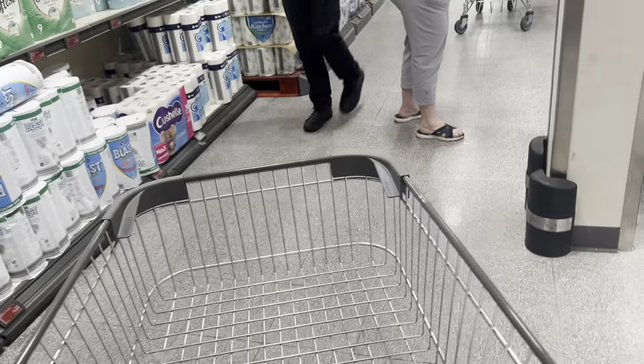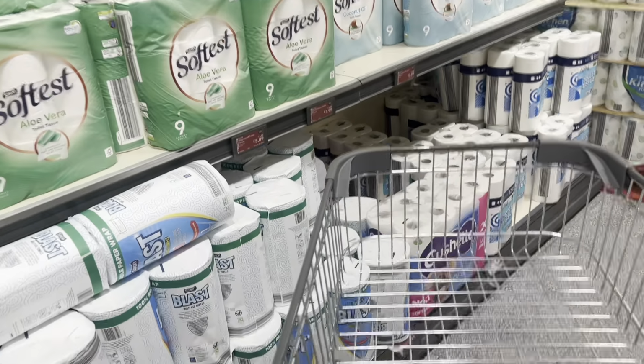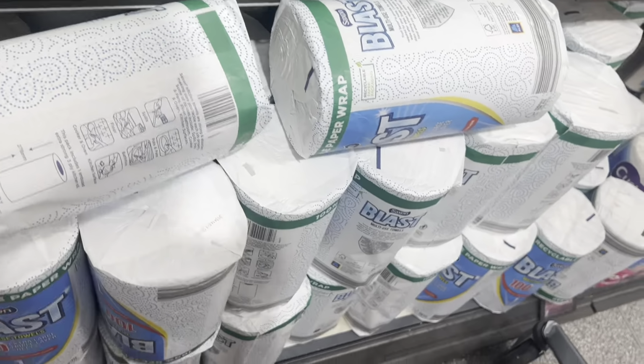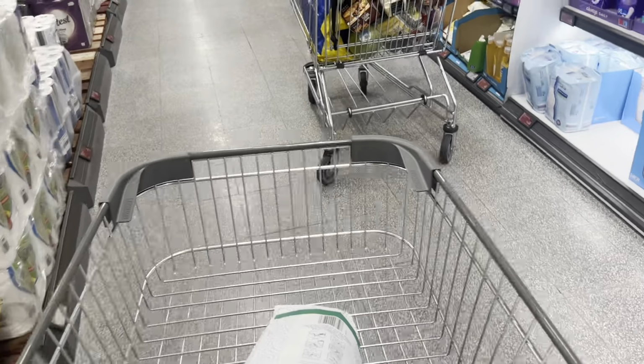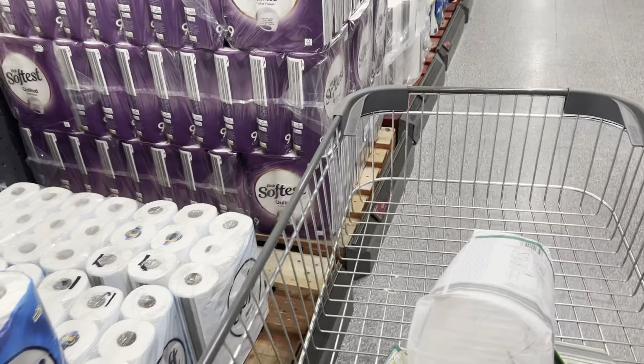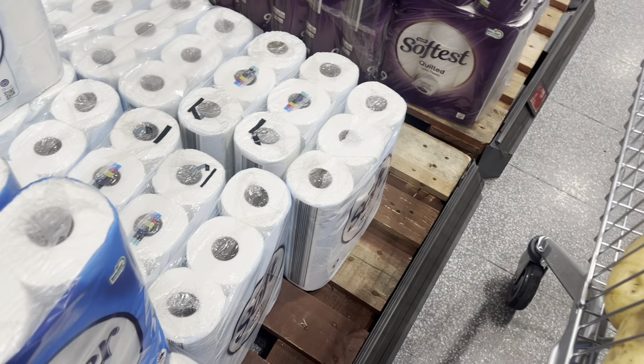Let's have a look. I need to get some kitchen towels. These are $1.49. I need one for work. That's really what I need it for. And then, I think I need to get some more toilet paper. But the one I really like, it's not in here.